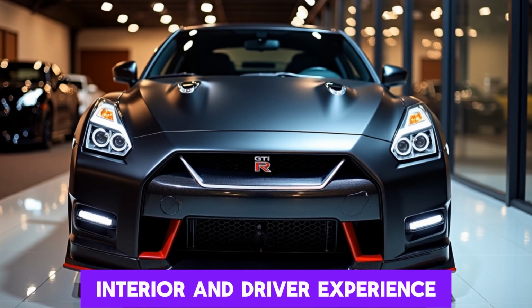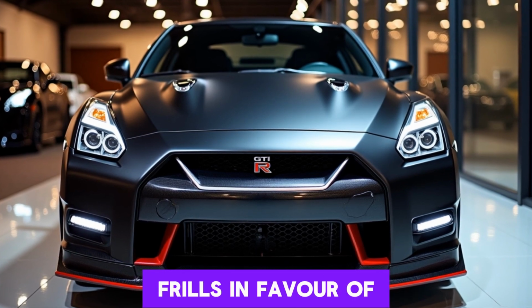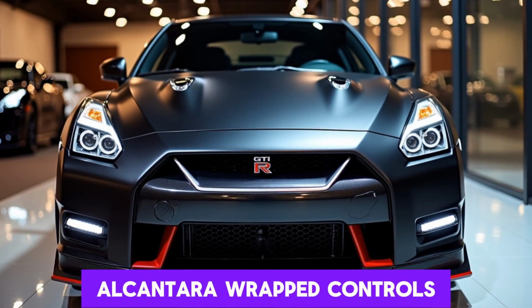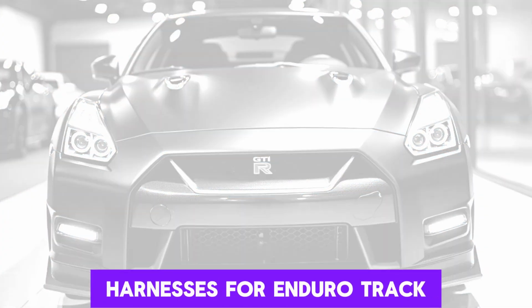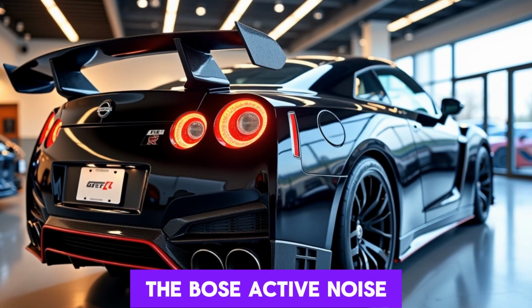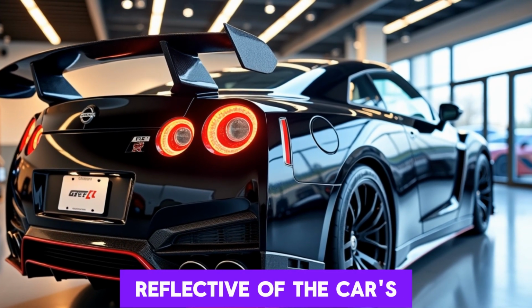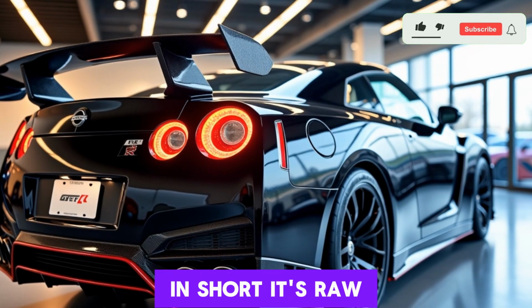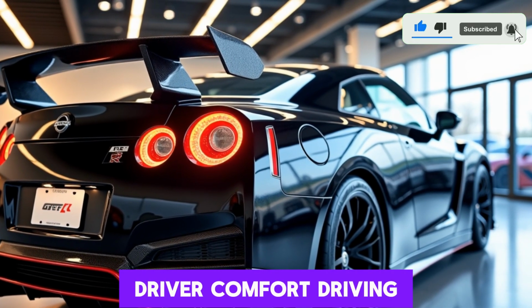Interior and driver experience. Inside, the cabin sheds luxury frills in favor of function. Alcantara-wrapped controls, carbon fiber Recaro bucket seats, with optional 6-point harnesses for N-Attack track use, and matte finishes define the space. The Bose active noise control system has been dropped to save weight, reflective of the car's single-minded purpose. In short, it's raw and analog, yet thoughtfully arranged for driver comfort.